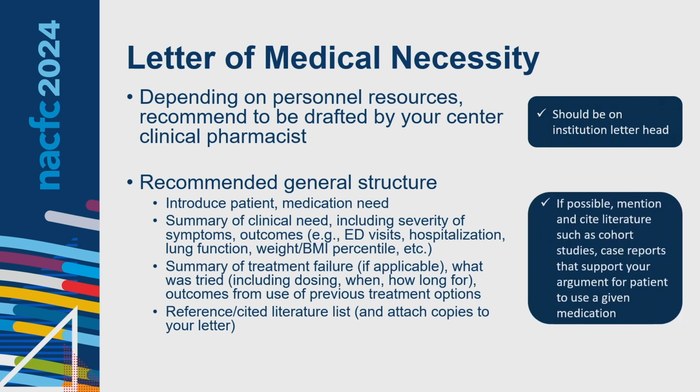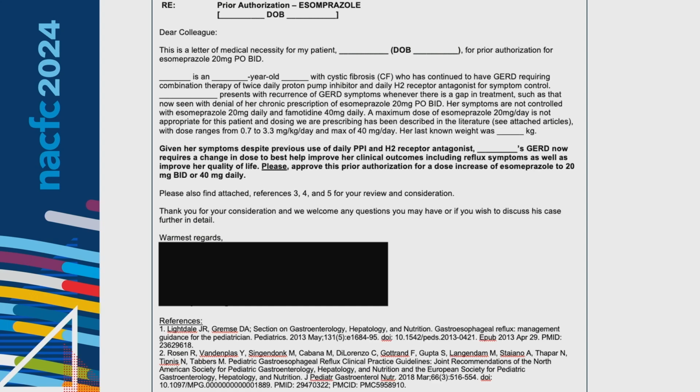And so, again, mentioning and citing the literature, whether it be a cohort study, a case report, anything to support your argument for that given patient for a given medication. That's where your library of evidence is really, really valuable over time, so keep that up to date. So this is a case example of getting justified esomeprazole for a patient whom the insurance wanted to do once a day dosing of 20. This patient needed twice a day dosing to be able to really control their symptoms.